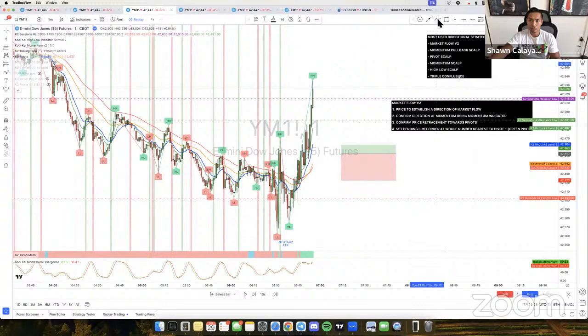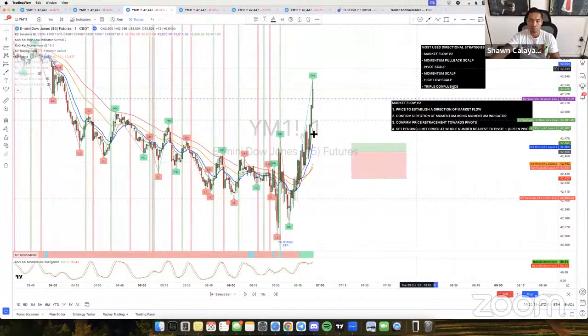Actually, we don't even have to cover the momentum pullback scalp unless there's someone specific who wants me to see that trade. This trade is literally the same thing as market flow V2. There's just less criteria to it. So if you guys want me to cover that, feel free to let me know. Otherwise, I'll just go over a quick example because the example falls within basically the same thing here. You're just not using the pivots. So I'll just go over a quick example of a momentum pullback scalp.